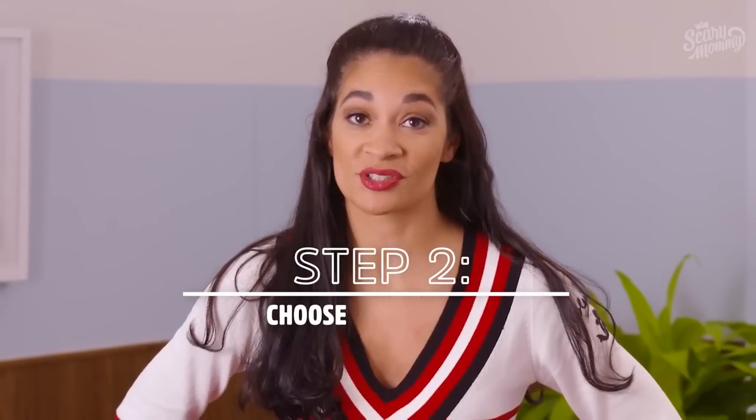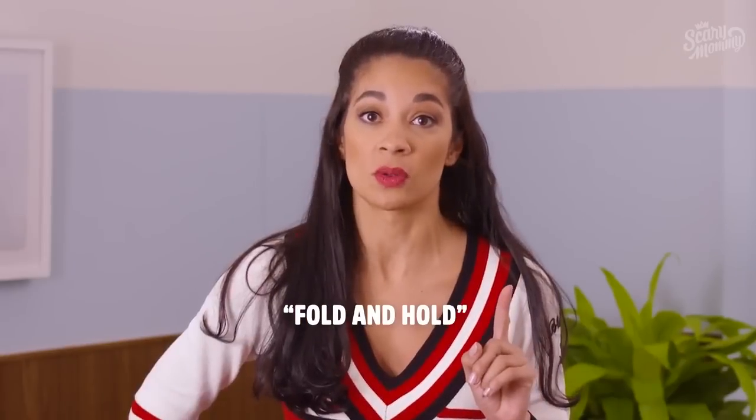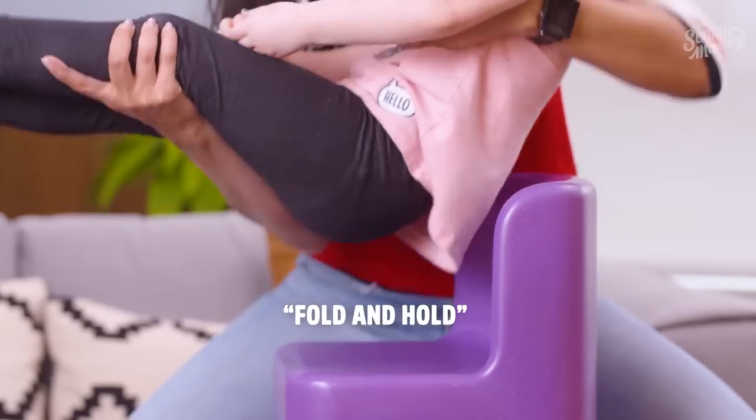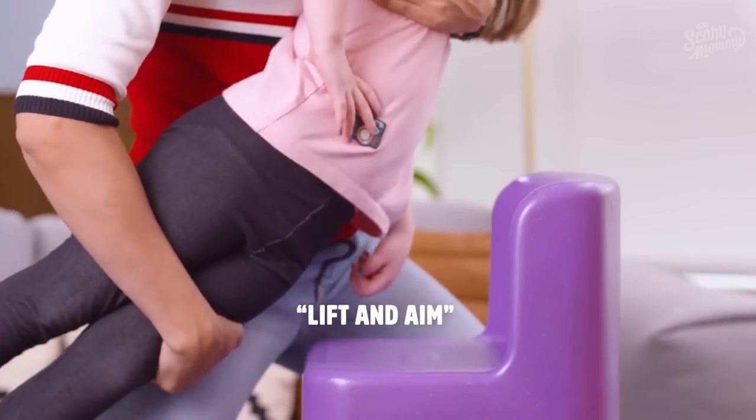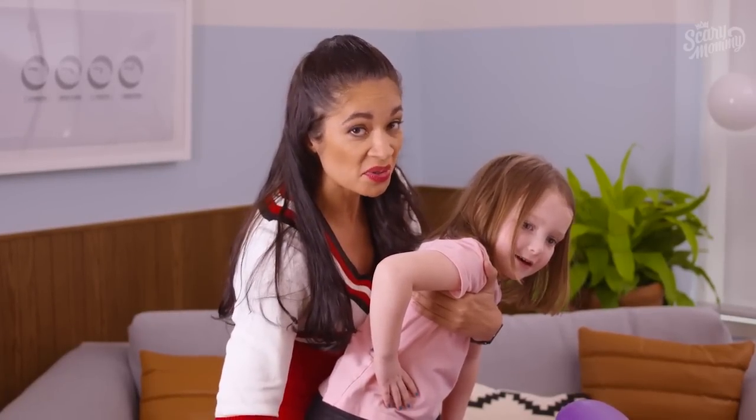Step two, choose your stance. Based on the age of the kid and whether this is a number one or a number two and the level of filth in the bathroom, you may decide on the fold and hold. Hold legs in front, basically fold the kid like a taco and hover a couple inches above the seat. The lift and aim. Hold up a little boy, pretend she's a boy, so his peeper doesn't touch the edge of the bowl and he can aim.